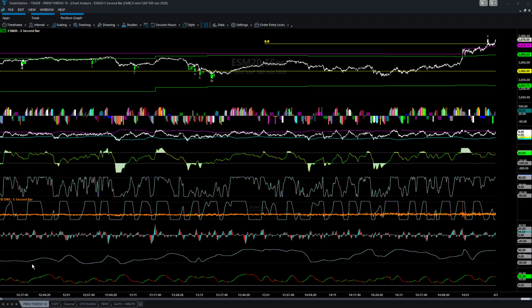In particular, we want to draw attention to this subgraph on the chart that is contained in the Premium Threshold 10 workspace. Now, what we typically want to see happen here, when this slow CFB indicator is truly divergent, that's really the best time to be taking an entry.